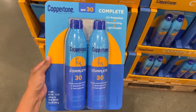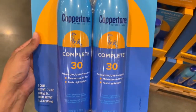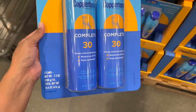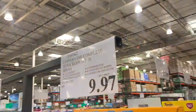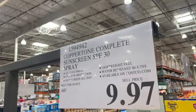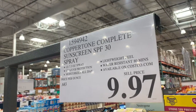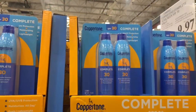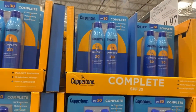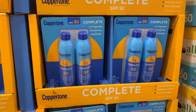And last but not least, we have this Copper Tone sunscreen. This one is UV protection, moisturizing, and lightweight. So you get pretty much two cans here for the price of one, SPF of 30. And look at this price, you guys, $9.97. I want to say at Target, a bottle like this can cost you right around that price range, $8 to $12, right, depending on the brand. So this is a really good way to save yourself some money, even if you end up using them till next year.